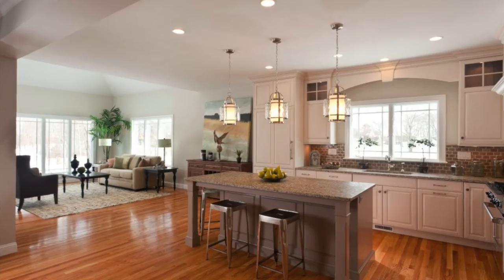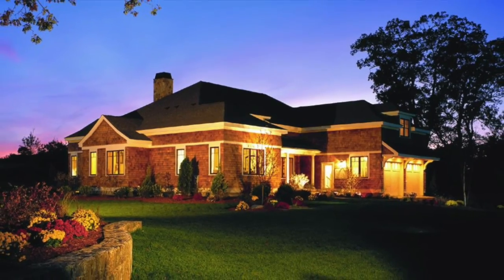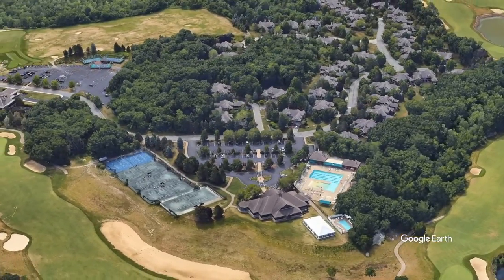But they did a beautiful job with these homes. Very much an open concept design. A lot of them have first floor masters. And they also have 2-car garages with a bay for your golf cart. If you want to live that country club lifestyle, if you are very much into golf, this is your spot.